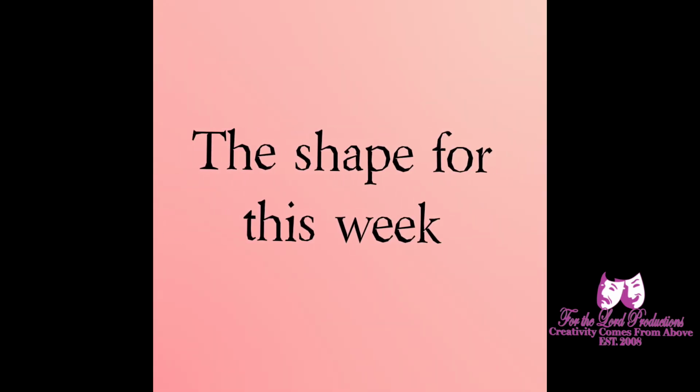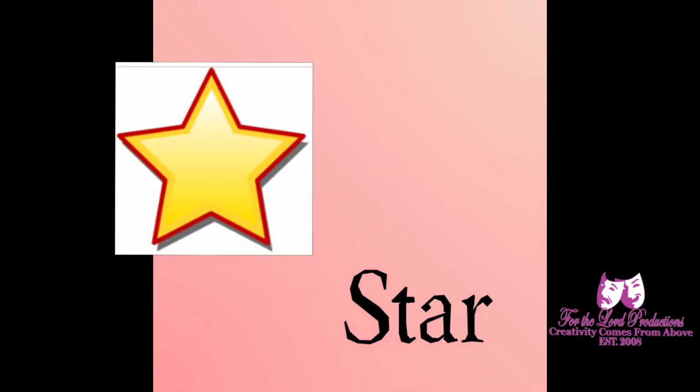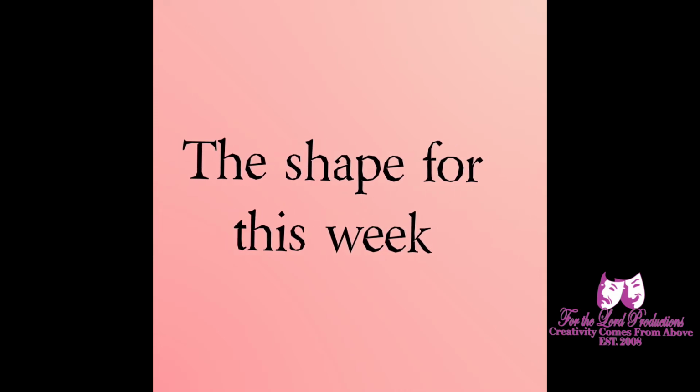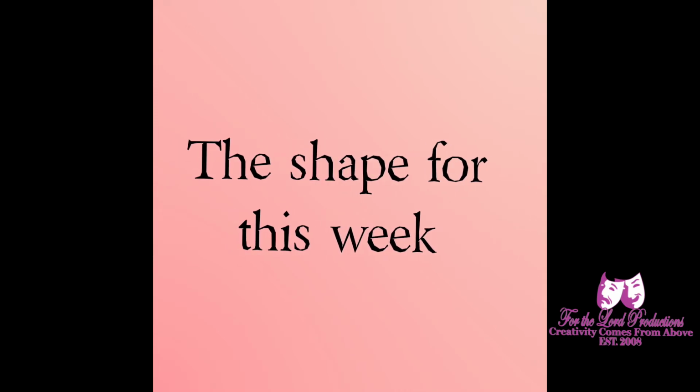The shape for this week is a star. So whenever you see this shape, point it out. The shape for this week is a star.